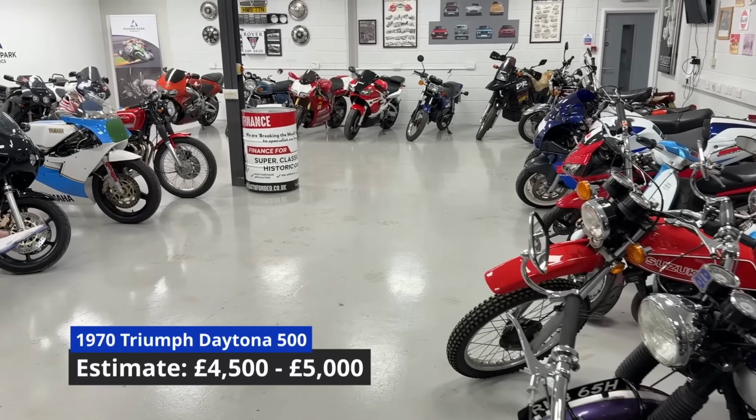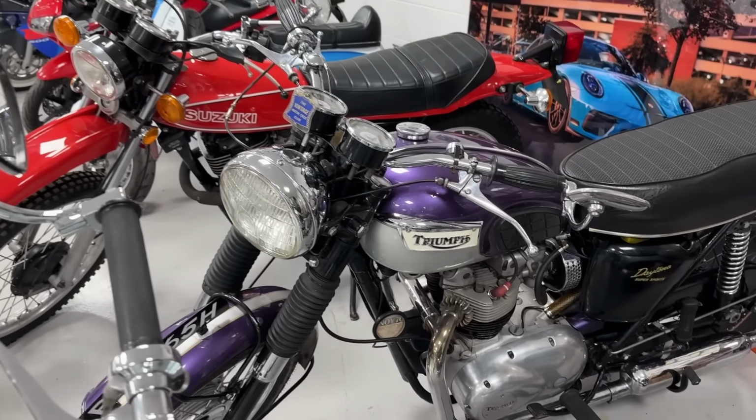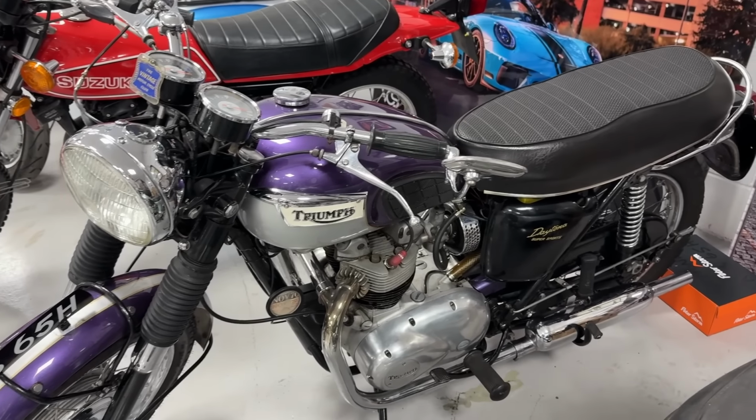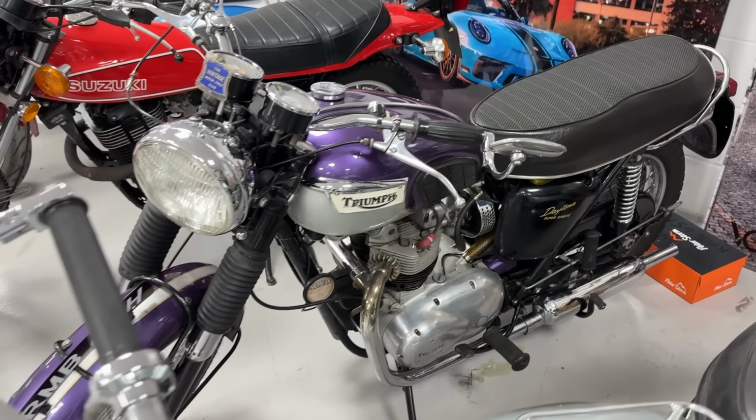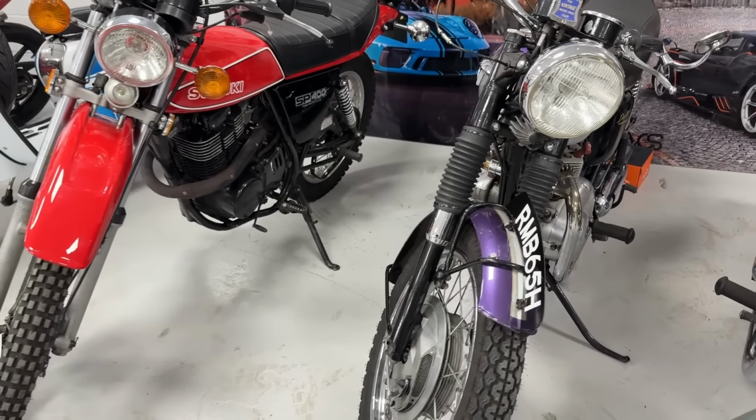Next to that, another Triumph, a Triumph Daytona. That one again is a complete running bike in very good order. Something that's going to command a good figure, I would say. It's been a busy week this week, as you can see.